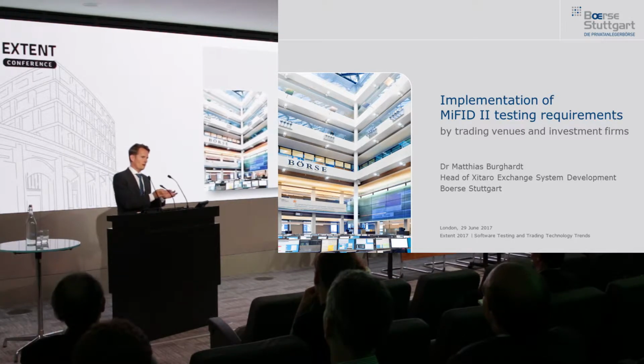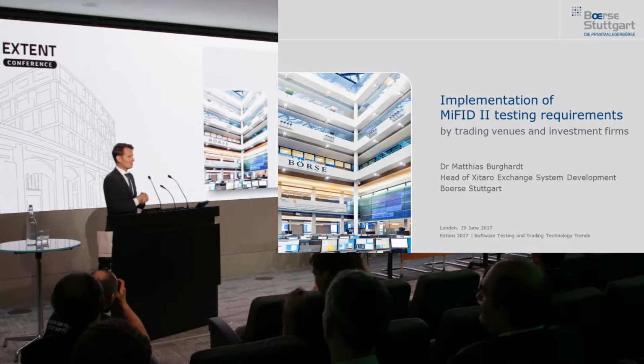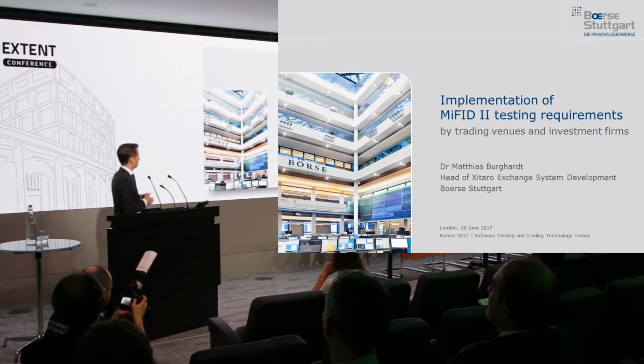So a bit more specific than we do cover the RTS 6 that you just saw, but more specific on the testing requirements. But I also bring in the RTS 7 as another very interesting RTS that is relevant for exchanges, so for trading venues.